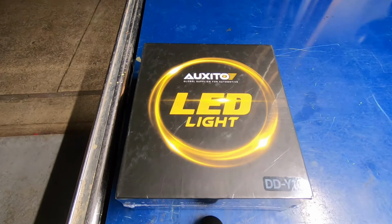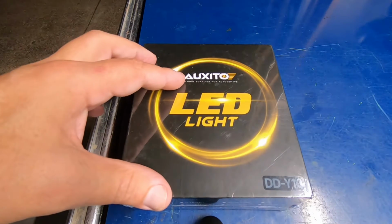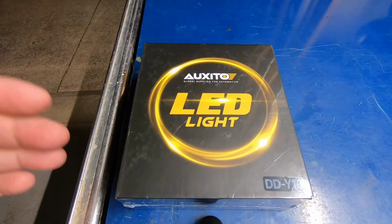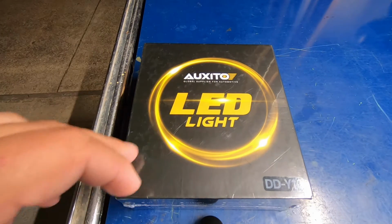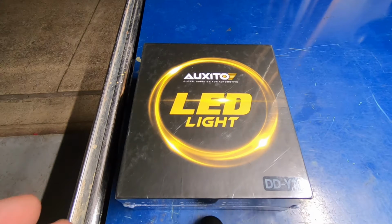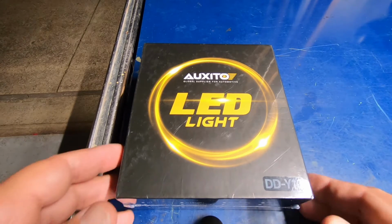So about 2 weeks ago, I was contacted by this company, AUXITO, I think is the way it's pronounced. They make LED lighting for automobiles: brake lights, tail lights, parking lights, headlights. They wanted to send me some headlights to review and see what I thought. So I told them, sure, I don't have a problem with that, but it's going to be an honest review. They agreed, and they sent them to me.